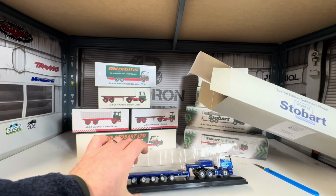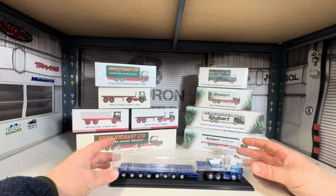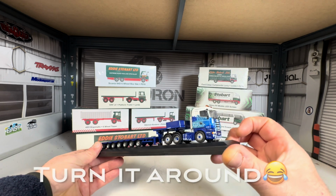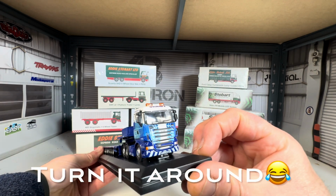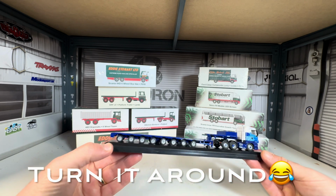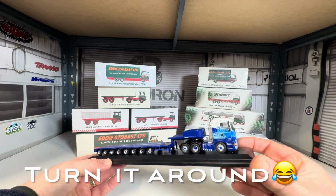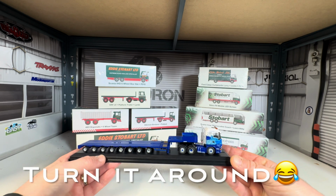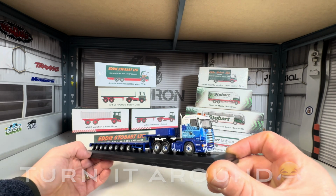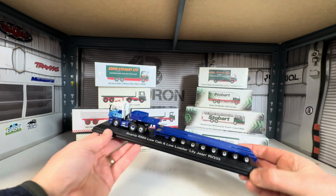Oh, look at this. So what we've got is another Scania with a low loader trailer. 1, 2, 3, 4, 5, 6, 7, 8 axles on the trailer. And this is another branch of the Stobart enterprise, Stobart Rail, in the same livery but obviously in shades of blue. Nice model, like it.